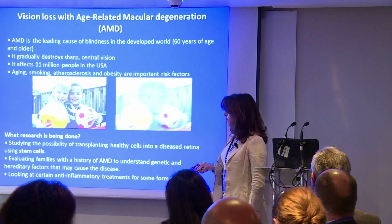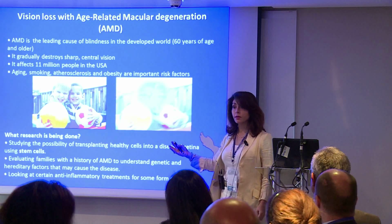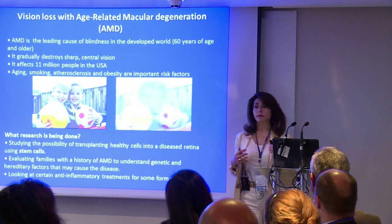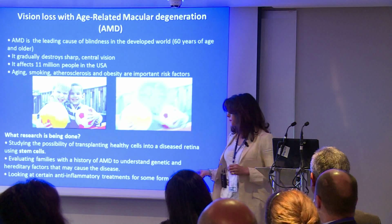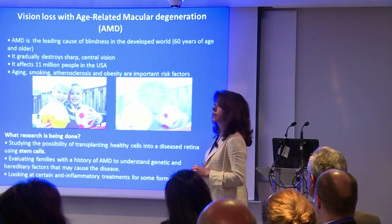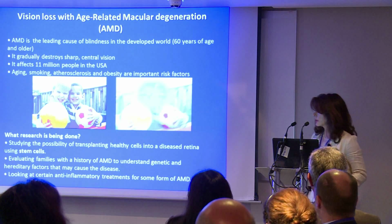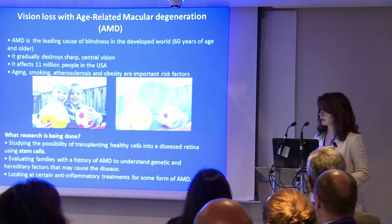First, of course, now recently stem cells, the possibility of regenerating retina by transplantation. There are some hereditary factors that are involved, and there are some susceptibility loci that contribute to AMD. And there are some anti-inflammatory treatments for the wet form of AMD. But as I mentioned, for the dry form of AMD, really there is no effective treatment.